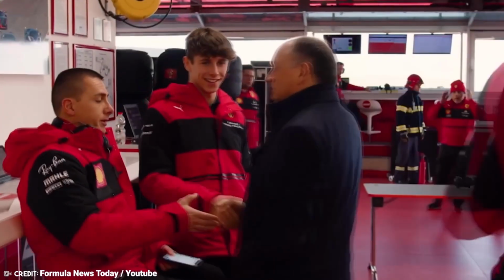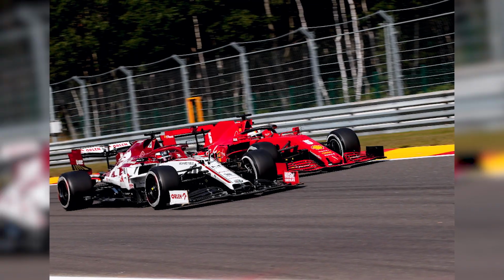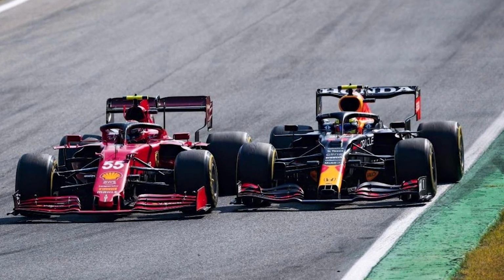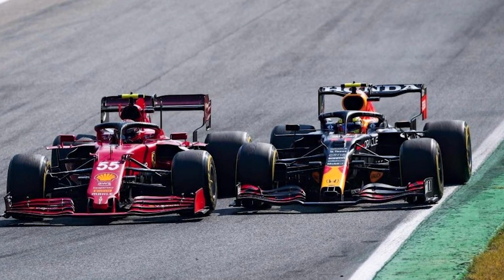The new team principal, Vasseur, was also there to oversee the launch. He arrived at Ferrari from Alfa Romeo over the winter to replace Mattia Binotto. He started work at Ferrari in early January. With the new season coming up, Vasseur will work to fix the problems that hurt Ferrari's chances of beating rival Red Bull to the title in 2022.